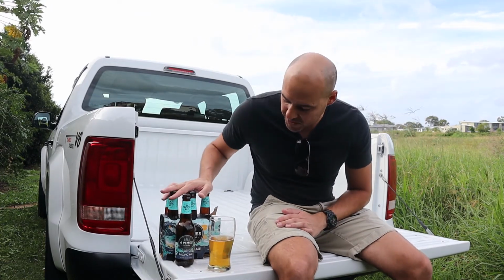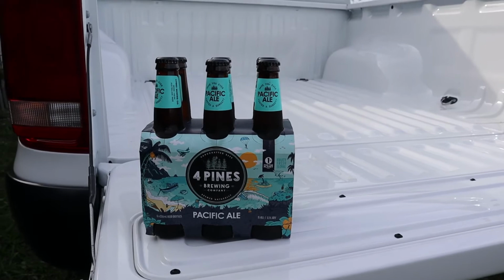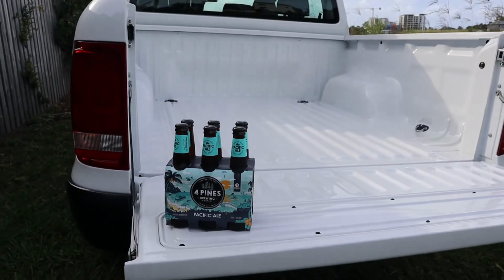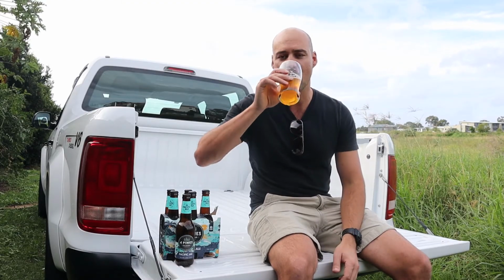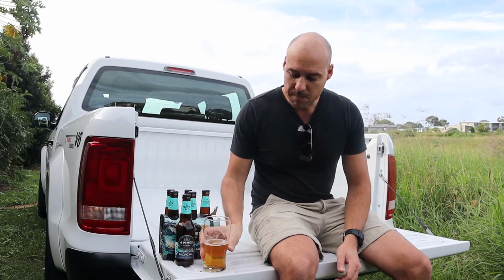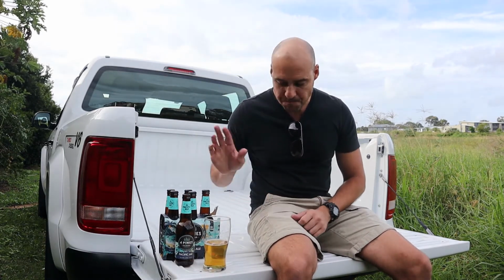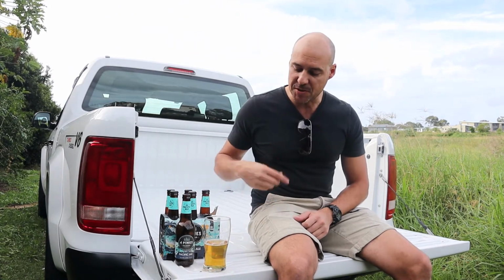What do I think of the 4 Pines Pacific Ale? To be honest, as I said, I've never had it before. It's not bad. It doesn't knock my socks off. I guarantee you, it's not a knock your socks off beer. There's not a whole lot going on with it. It definitely is a Pacific Ale. Do I like it as much as a Stone and Wood? Definitely not. I don't think it has the same character and mouthfeel and flavour.